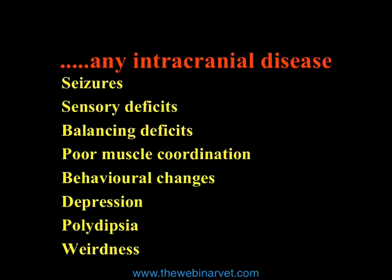And there's a whole long list. I'm sure you've got access to the slide later on, so I won't go all the way through them. Seizures are pretty important. But right at the bottom, weirdness and abnormal behaviour is quite a major component and may be the only sign, certainly, of some changes attributable to brain tumours in older patients, for example.